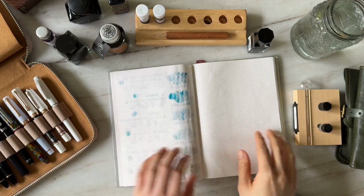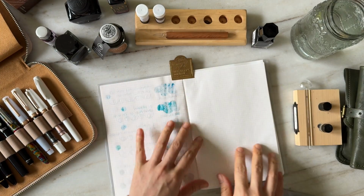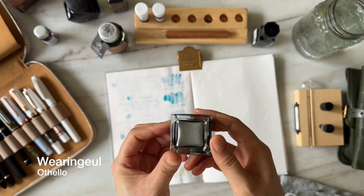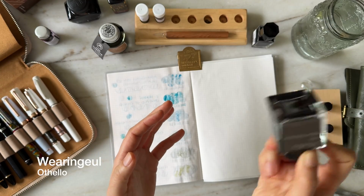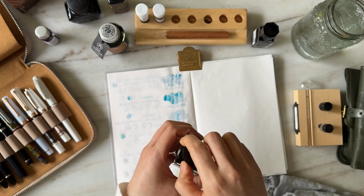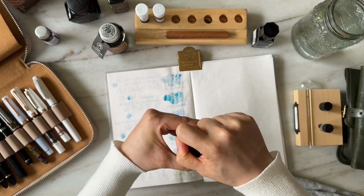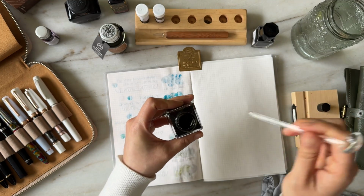We're already into May of this year, and I'm doing this month's Currently Inked. I'm really excited to showcase these 6 inks and pens, and I am starting off strong with my only shimmer ink in this month's Currently Inked. It is Wearingle Othello. It's one of my favorite shimmer inks. It's a beautiful shading, kind of browny gray ink with subtle, elegant silver shimmer.